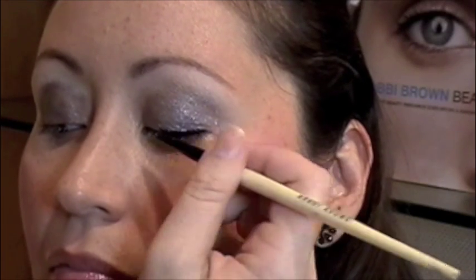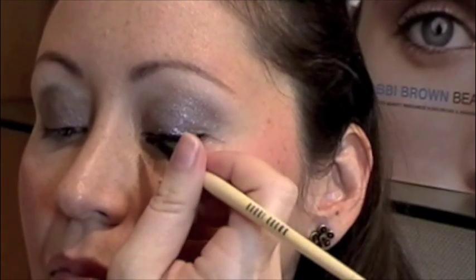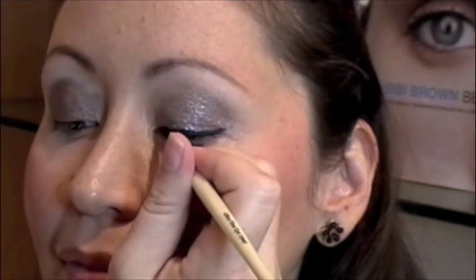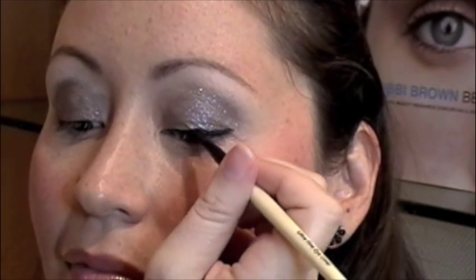You always want the darkest liner close to those lashes. It creates an extension of that lash, so you don't have to work as hard with your mascara. So you can always stop at this point with a nice crisp black liner, and it would be a little bit of a cleaner look. However, for evening, everybody wants that really pretty smoky eye, so we're going to do a second step.